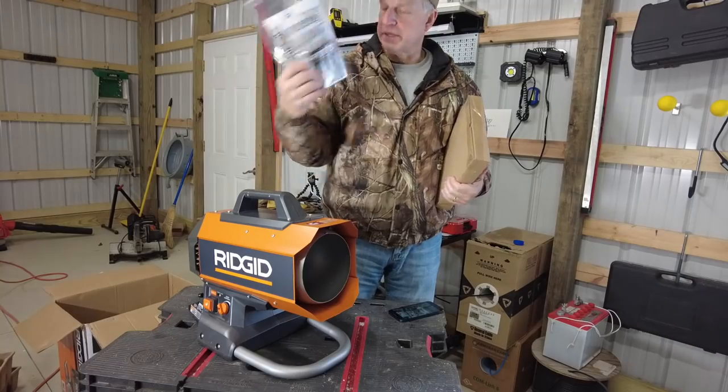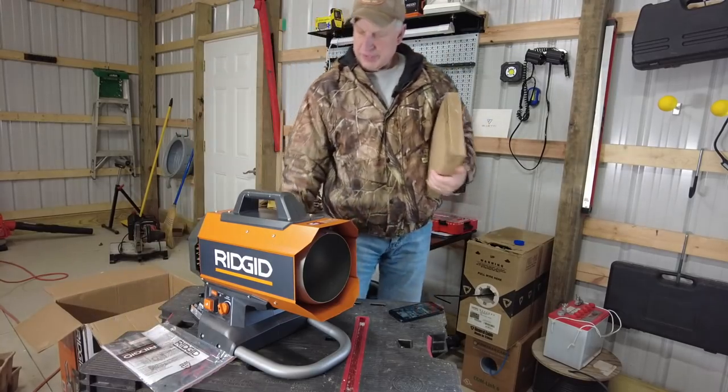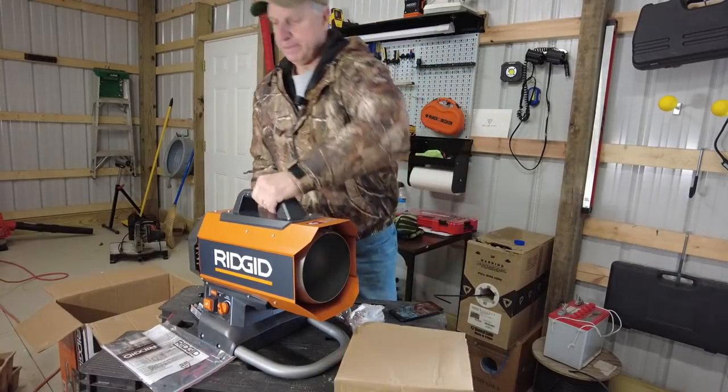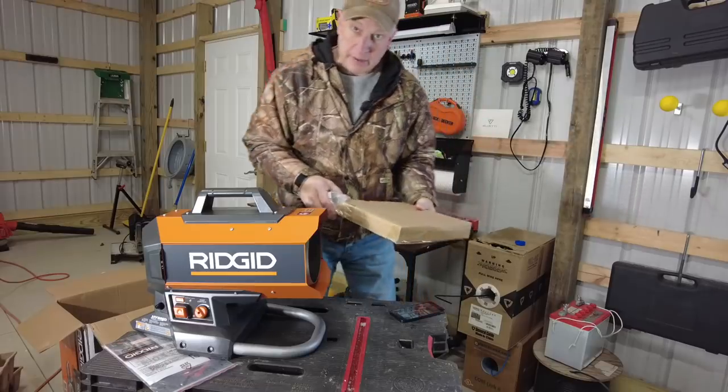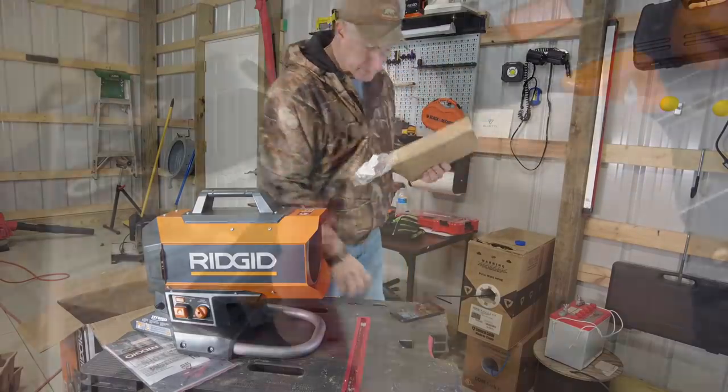Along with the heater comes the instructions. There's also a tag with the instructions fastened on there so you don't lose them. And it came with the hose to hook up the propane.